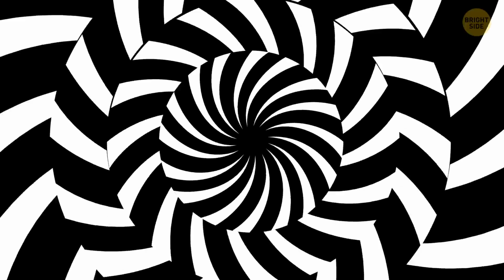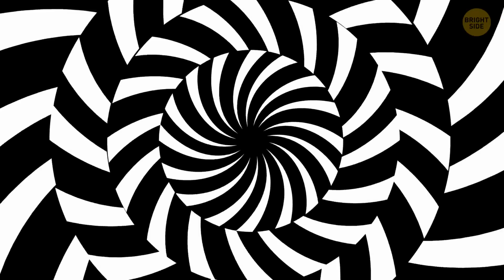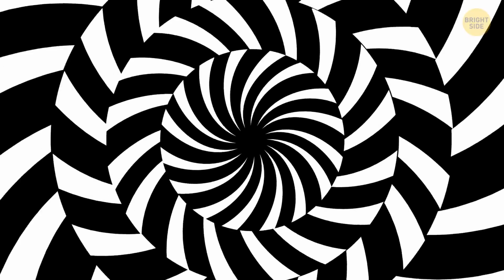Don't worry, it's not forever. Keep staring at the center of the screen for 30 seconds. Try not to blink. Now, take a look at your hands. Are they melting? You can also look at some text and notice that your vision is wavy.